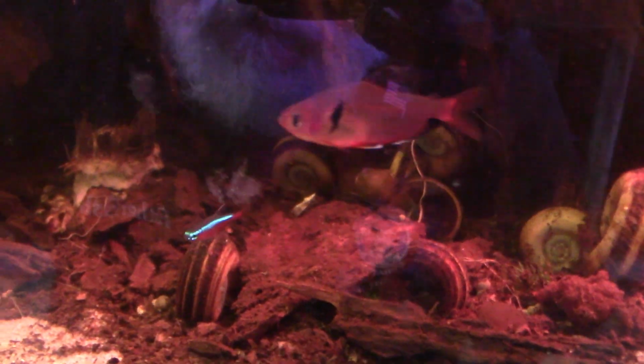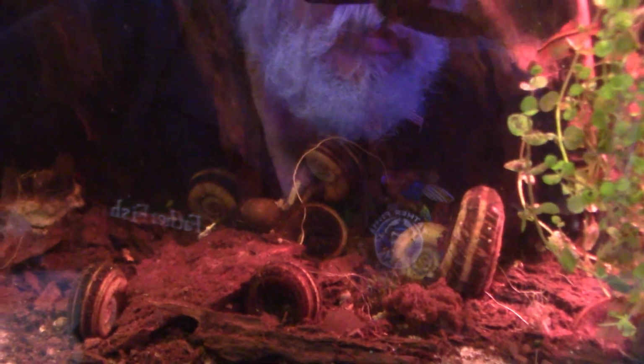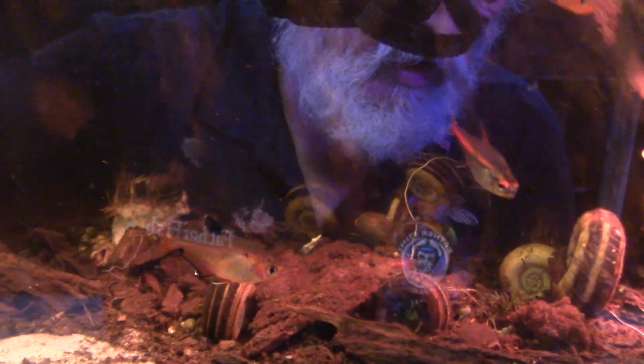We've had a number of spawns in here. I don't see them. They're probably just too tiny right now. She spawned and kept them going for weeks at a time, so I'm expecting there are lots of little babies floating around in here. I'm gonna put the camera flush up to the glass and see if maybe we can see anything.